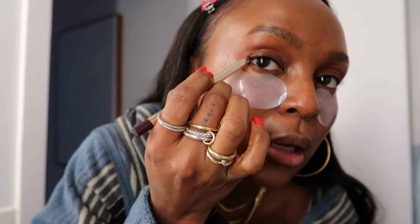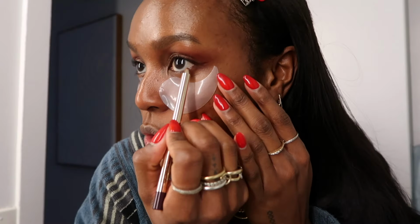Then I like to go in after with my Hourglass waterproof eyeliner in Voyeur, and it's a really nice plum color. And then I like to do a really small baby wing with this. So I'll show you guys right now. It's really hard to do on camera, so I'm gonna try my best, but I do it like this, and I use my finger to sharpen it, and then I buff it with my finger. Wow, that was pretty freaking good. And then I like to do a little bit on the bottom lash, just a tiny bit. I don't know how I did that on camera. I'm very proud of myself.